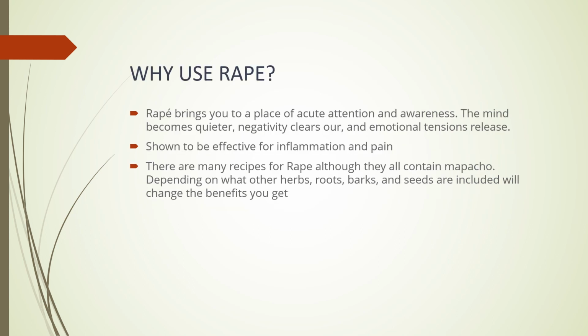Why use rapé? Well, rapé brings you to a place of acute attention and awareness. The mind becomes quieter, negativity clears out, and emotional tensions release. It's shown to be effective for inflammation and for pain, and there are many recipes for rapé, although they can all contain mapacho. Depending on what other herbs, roots, barks, and seeds are included will change the benefits that you have.